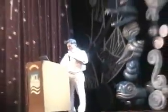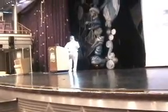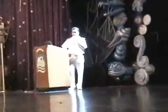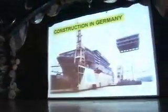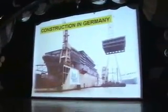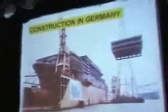Thank you very much, everyone. A very good afternoon. We will continue with this tour. What you are looking at next is when the ship was in dry dock, so we don't see this most often. This one was while the ship was in Germany during construction.